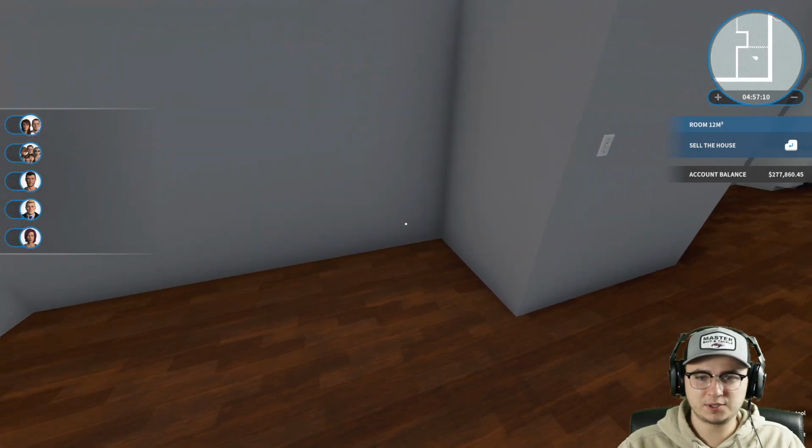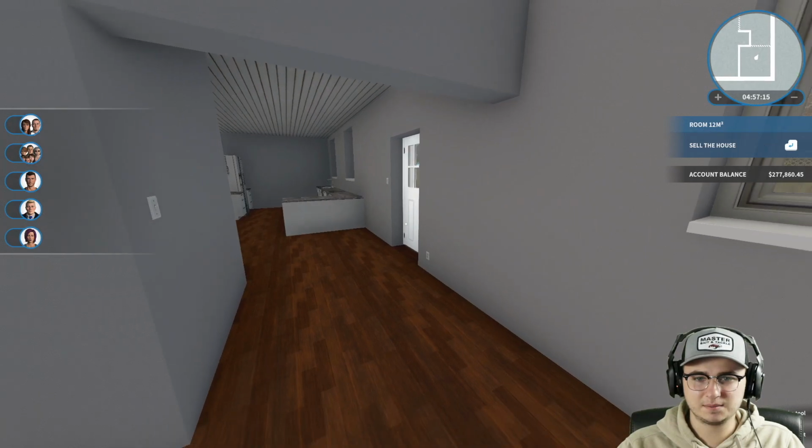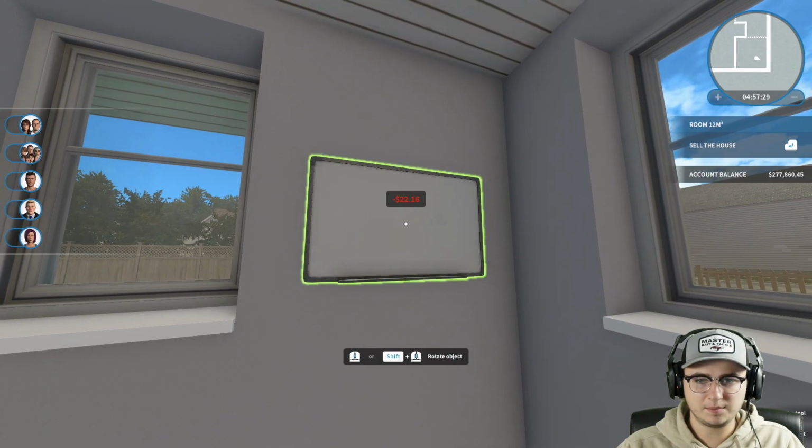Now in this corner, I want to try to do a small little sitting area, and then we can also get some cabinets in here, sort of storage drawers and things like that. Oh, a whiteboard would be cool. I'm into that. We'll do a whiteboard over here.